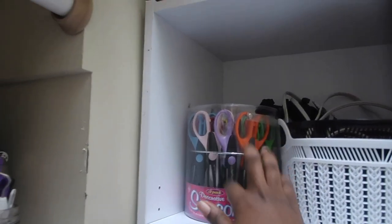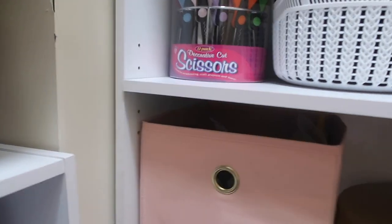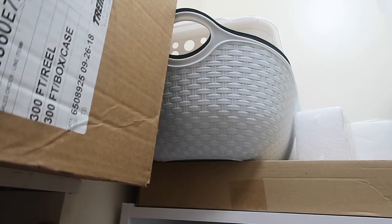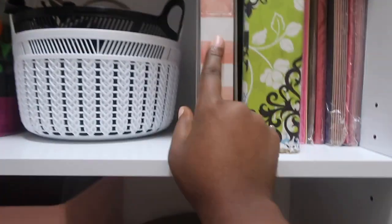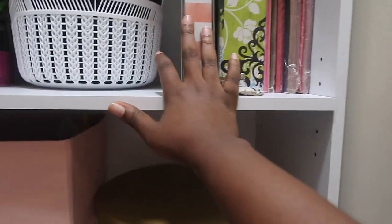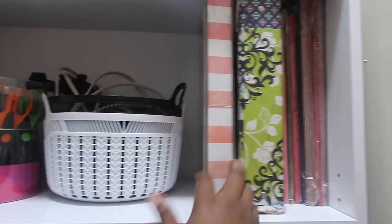All right, and then I got all my scissors. They cut in different patterns. And then I have just buckets here. Up here I have extra baskets and extra stuff. And then here I have, when I was doing my wedding planning, all the information in there. And then this is all the things that I did that I printed out, and I put pictures in here. Let's see.